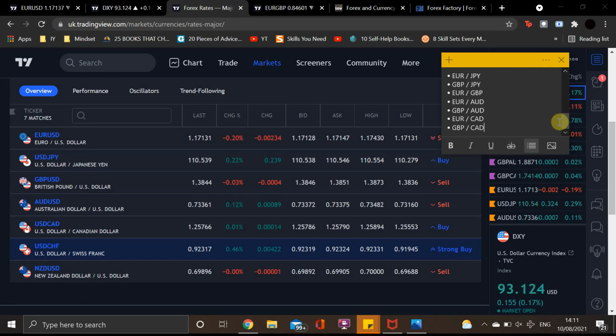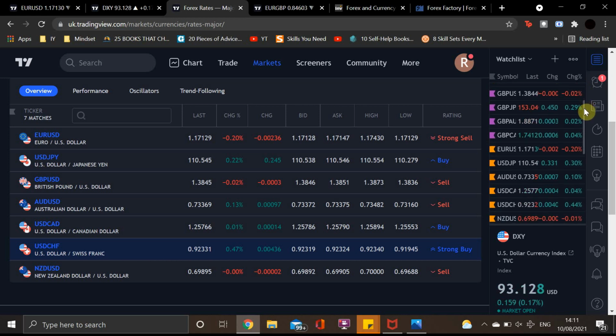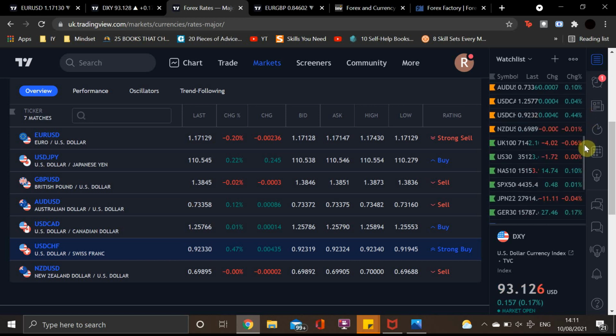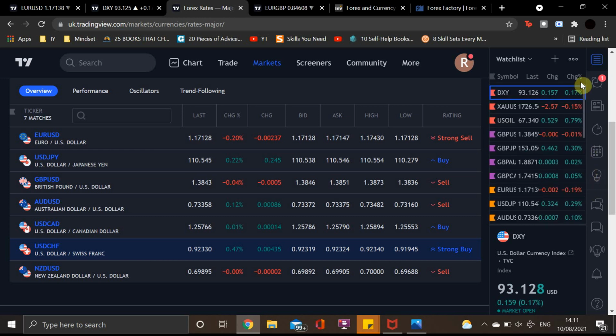So I've got all these patterns. I've got a lot of pairs that I want to try out. So 1, 2, 3, 4, 5, 6, 7. Got 7 majors, and then I got 1, 2, 3, 4, 5, 6, 7. So 7 plus 5 is 12. So let's count. Besides gold, I've got 1, 2, 3, 4 GBP pairs, 5, 6, 7, 8, 9, 10, 11, 12, 13, 14, 15, 16. So I've got a lot, to be honest.